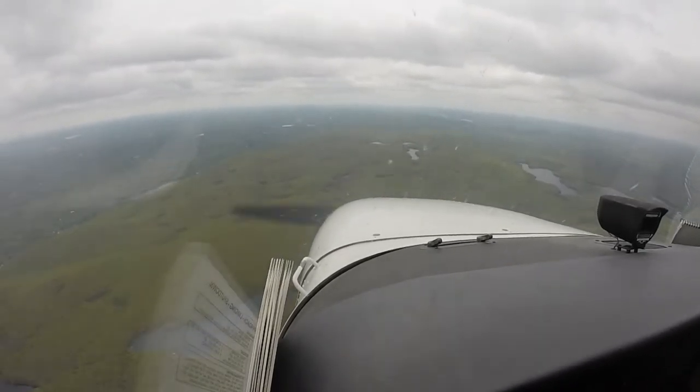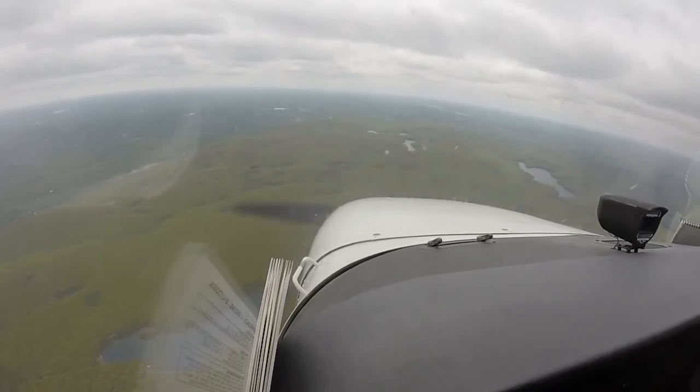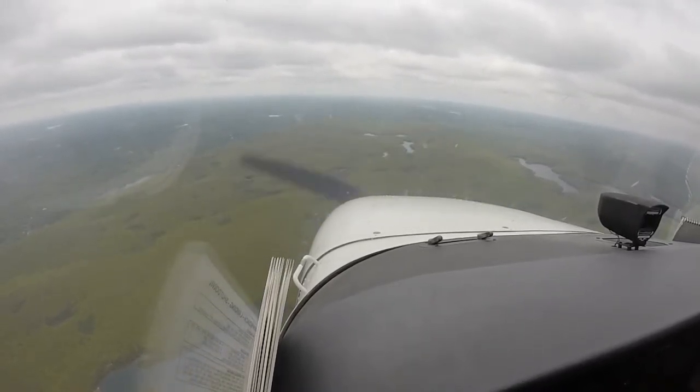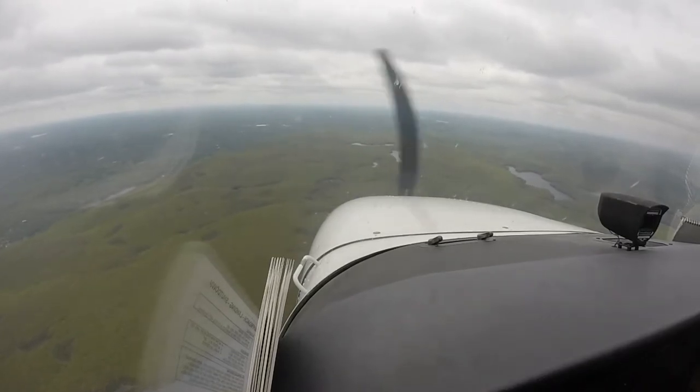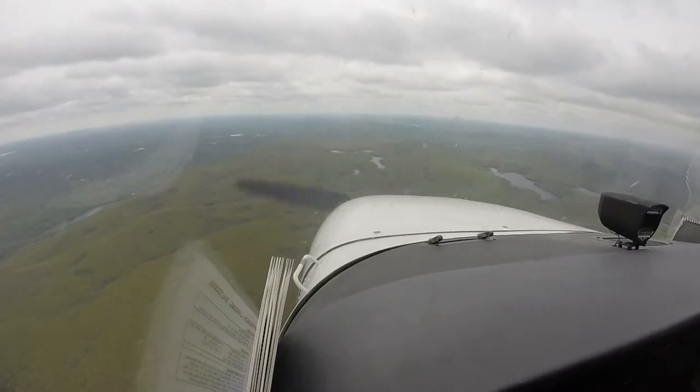852-13, turn right heading 320. Right, 320. 4213. Alright.